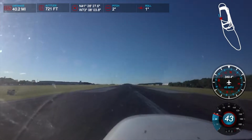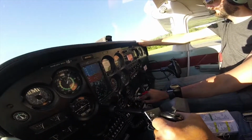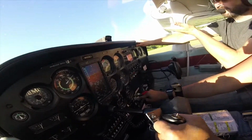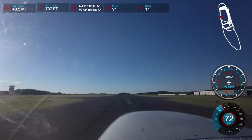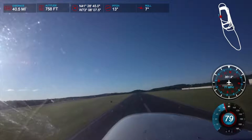Get a little lower. There you go. Don't come out of it. A little bit more back pressure. Helicopter 8 Mike Romeo, runway 36, clear, touch and go. The trick is to just put enough back pressure in so that you don't start flying again. Gotcha, yep. Try it.